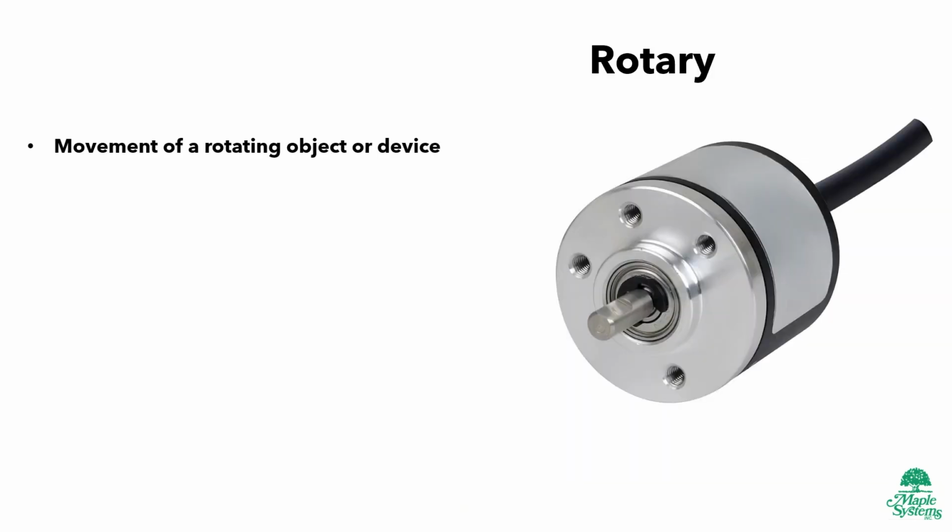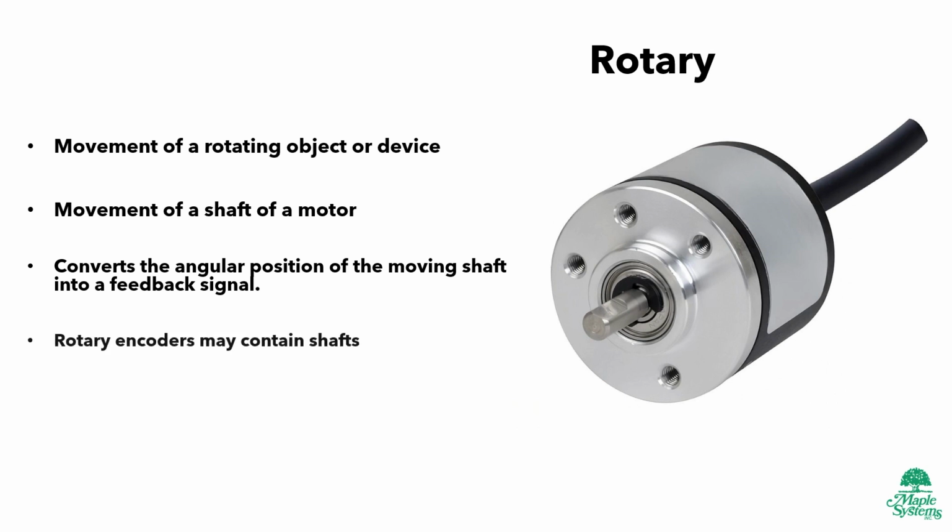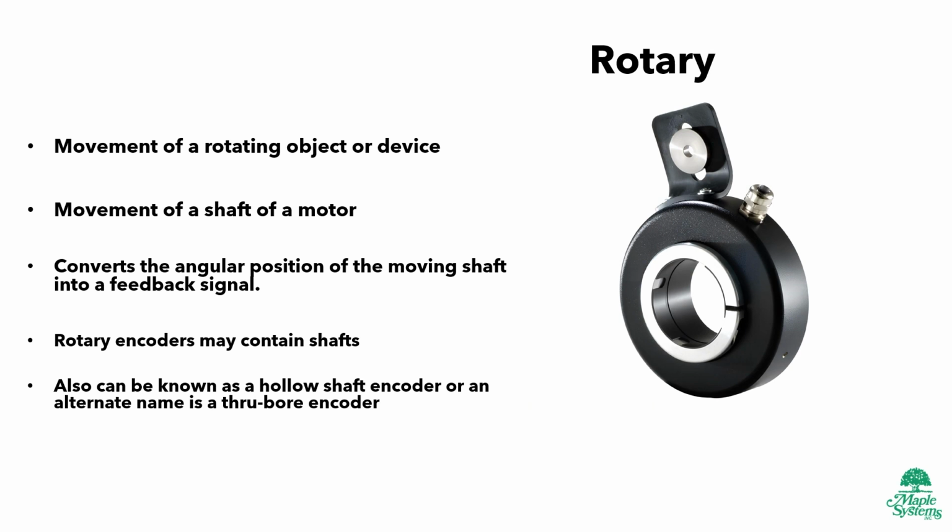Rotary encoders are used to provide feedback about the movement of a rotating object or device, such as a shaft of a motor. The rotary encoder converts the angular position of the moving shaft into a feedback signal that will then enable a control system to establish the shaft's position or speed. So, rotary encoders may contain shafts, but can also be known as hollow shaft encoders, or an alternate name is a through-bore encoder, meaning they are capable of being directly mounted on top of a rotating shaft, such as a motor.